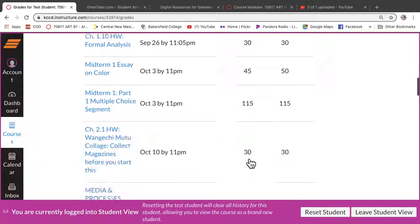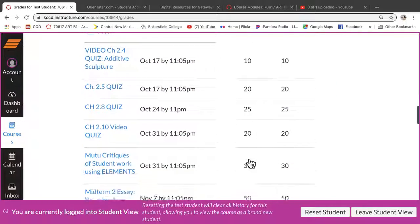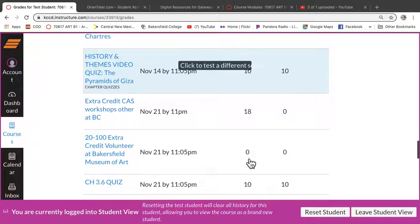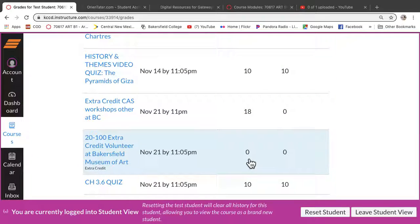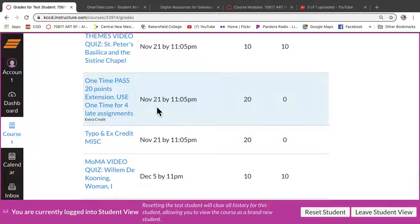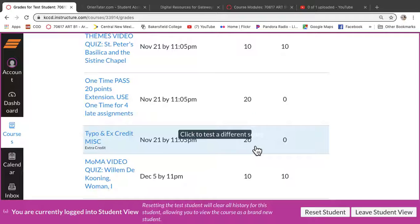Okay, so if I go down here, the one-time pass doesn't go to the last week of the class, by the way. It goes to week 13. Week 14 is Thanksgiving. Then 15 and 16 are the last weeks, so you need to use it before that time. It's due November 21st. So you see I have 20 points out of 0. That's how extra credit works. I gave myself 20 points, 10 typo credit points, 2 points each out of 0. That's what extra credit looks like.